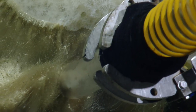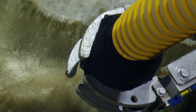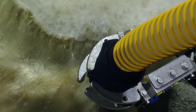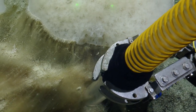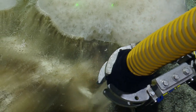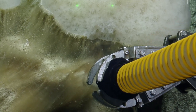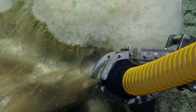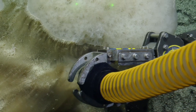Coming off there or not? The jar 5. Can't read it. Zoom out just a bit for us, Daryl. Okay. Jar 5 or 6? Yeah, just confirming this is jar 6, right?